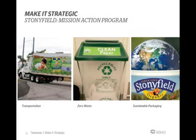And so far, through MAP, Stonyfield has reduced its greenhouse gases in transportation by 46%. They prevented 18 tractor-trailer loads of plastic per year being produced. They've reduced their greenhouse gases from facilities by $2 million in savings and reduced solid waste by 39%. And so they've made it clear, they've made it a priority, and they've made it measurable and rewarded. So they've really tried to embed it in their business strategy.